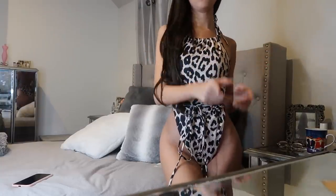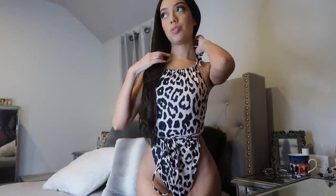Pretty sure if one of you gets it, it will probably look beautiful on you guys. But for me, I don't know. But it is a cute bathing suit regardless, besides all that other stuff.